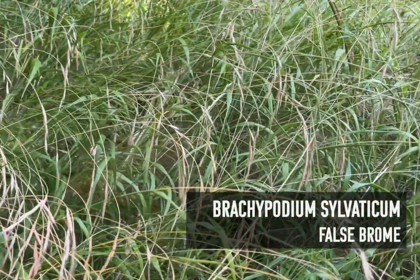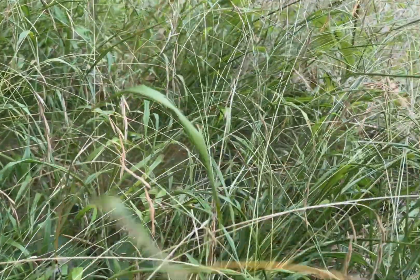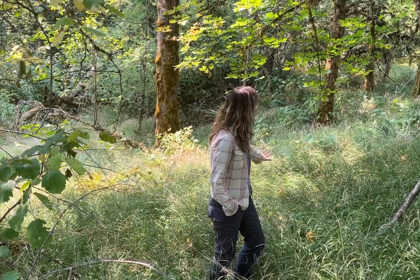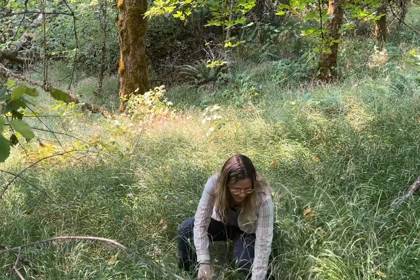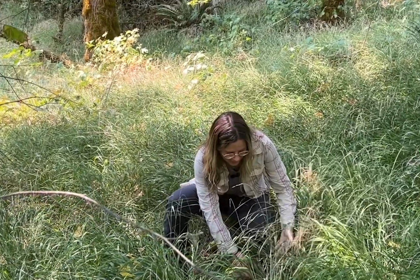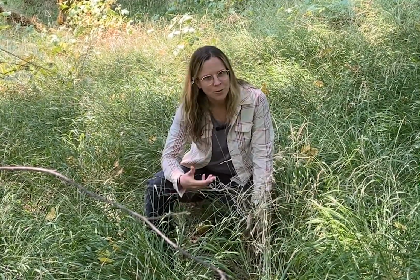This is a non-native grass that takes over and nothing else can really grow where it grows. So you can see it just becomes an entire carpet under all of the trees. And one of the ways it does this is by creating a thatch layer. And it's so thick that there's really no exposed soil at all. So no native plants can really come up where false brome is coming up.